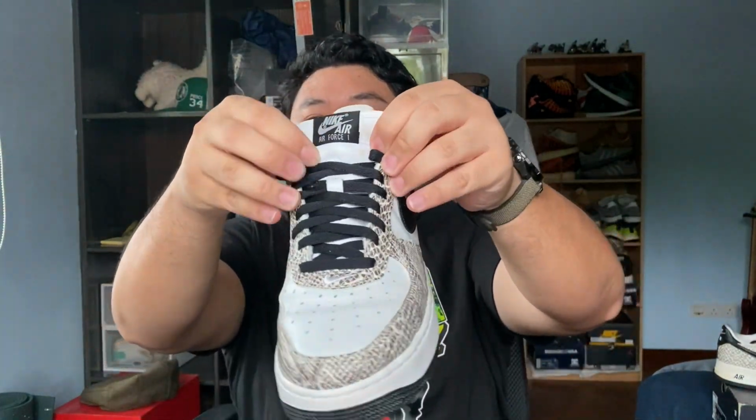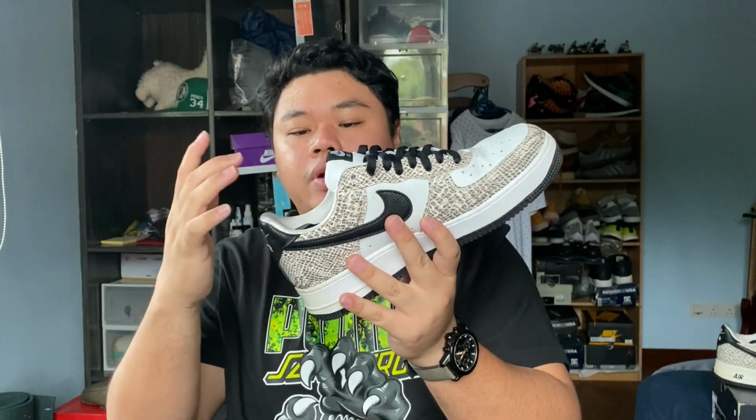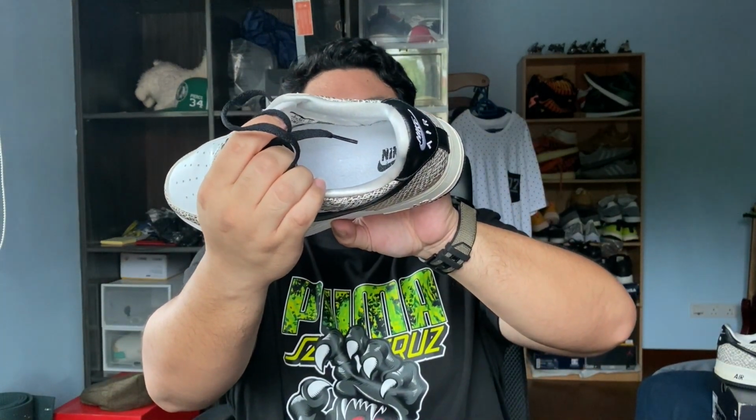At the top, you've got the Nike Air Force One logo on the tongue, and on the back you've got the standard copywriting. The interior of the shoe is white all the way around, so obviously this will show with wear. It will show that you have worn those shoes, but hey, no one really cares because wear your shoes, right? And on the inside, you've got a white sock liner with the Nike Air logo on the heel. That's obviously been worn, but that's cool.